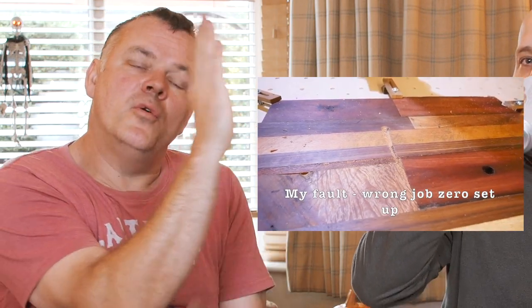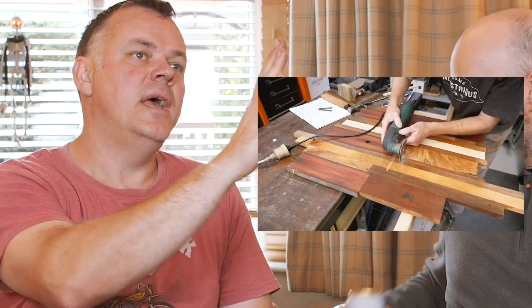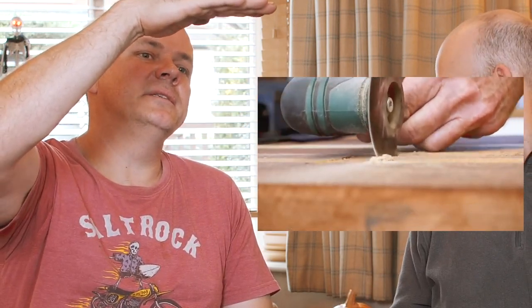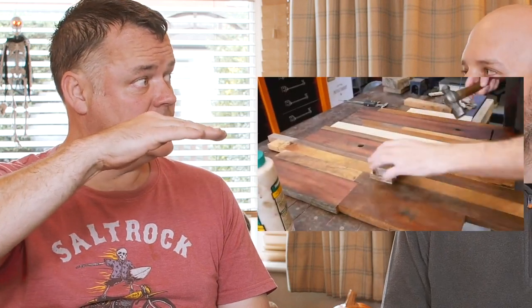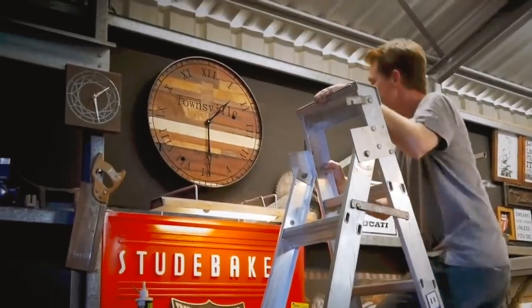All the timbers were lined up kind of vertically, and I did like the element of that piece of timber going in horizontally. So I think it actually added to it in the end. And I love those bits of rot and those holes that were drilled through the timber. It all kind of came together really nicely in the end. Thank you so much, Scott.